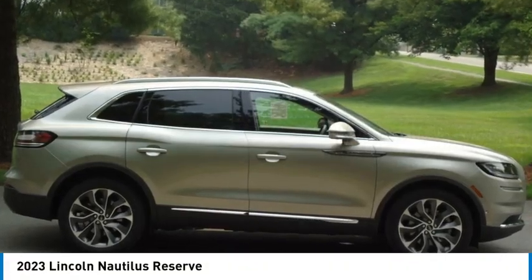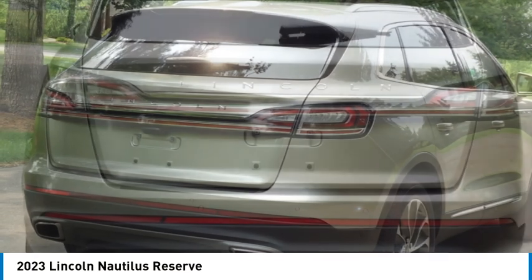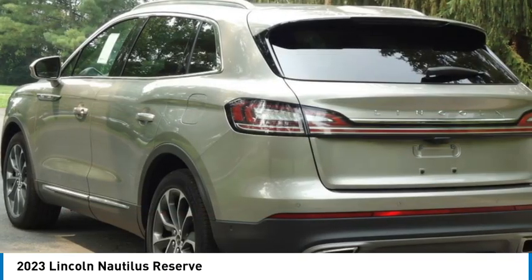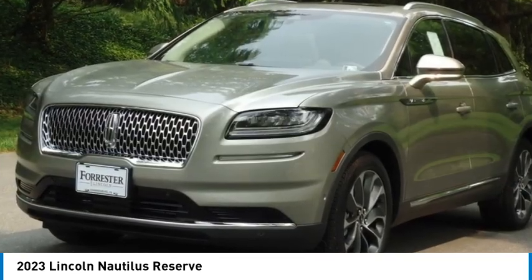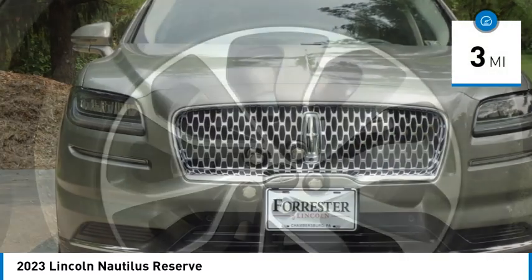Looking for the right vehicle? Check out the 2023 Lincoln Nautilus. The Lincoln Nautilus crossover provides you with all the functionality you need in a vehicle. Plenty of space, lots of safety and technology options, and a high-end interior feel make this the perfect vehicle. This vehicle has less than 100 miles.